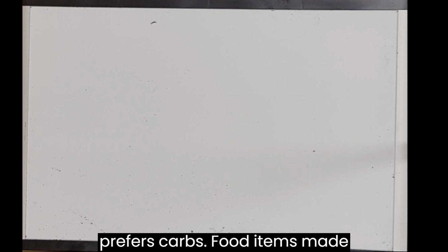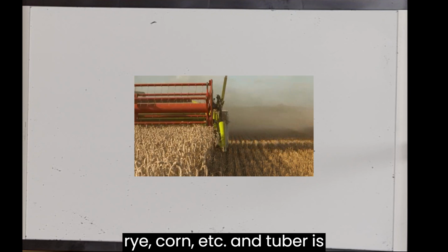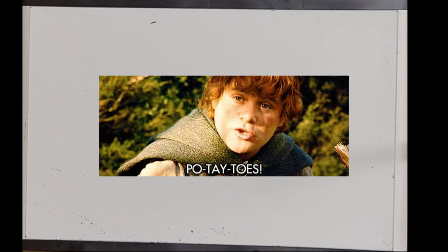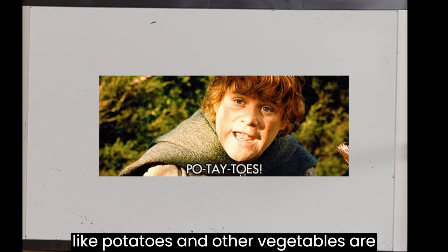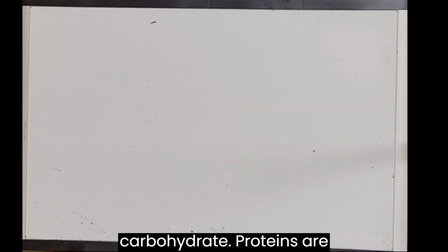You can use fats as energy, and even protein, although that's not advised if you want to build muscle, but it simply prefers carbs. Food items made from grains, such as wheat, barley, rye, corn, etc., and tubers, like potatoes and other vegetables, are mainly composed of the macronutrient carbohydrate.